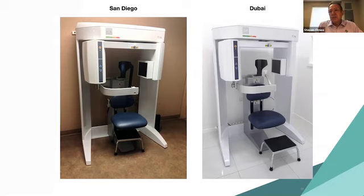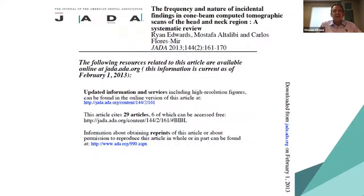These are the X-ray machines that I have in my practice in San Diego and Dubai. For years, I was flying to Dubai once a month to treat patients there, before we had an associate take over. So, the same imaging, the same techniques work everywhere.